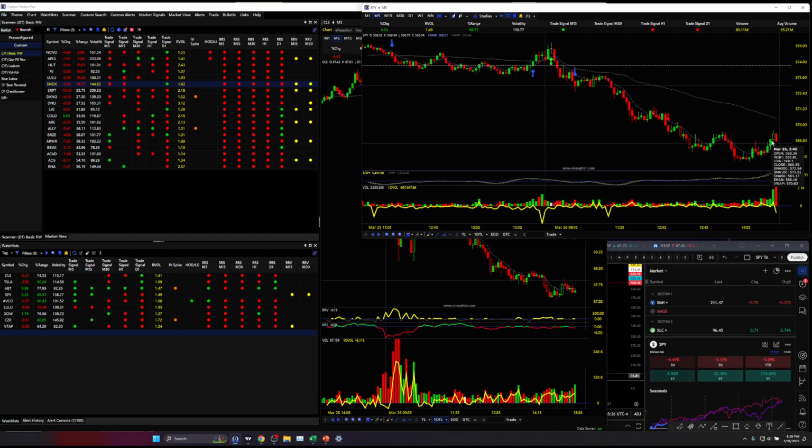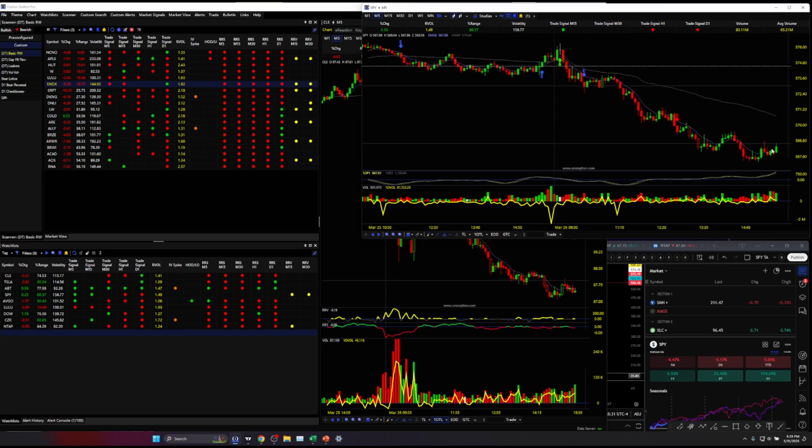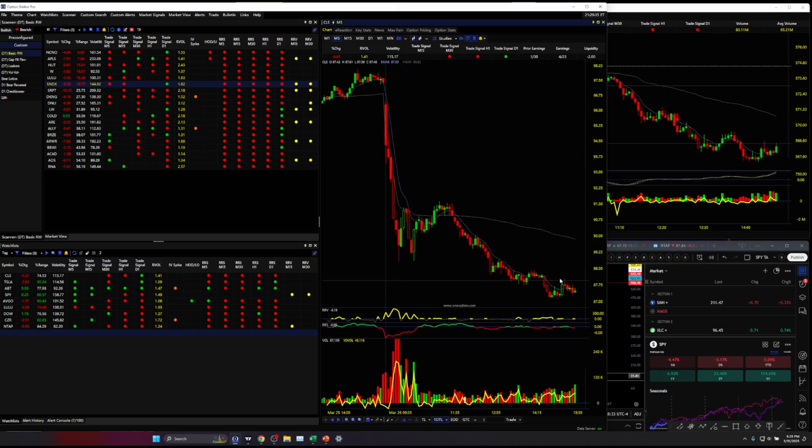It starts to break up higher right around here, not able to get through that low of the day. So SPY is rallying up, and this is kind of flat. So I took the scratch on CLS.